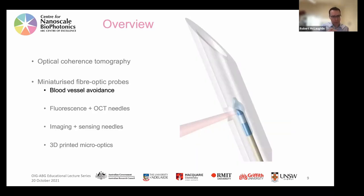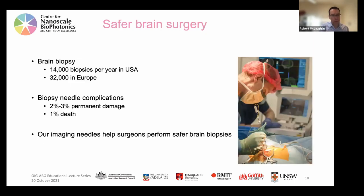That's a bit of an overview of OCT, a bit of how we make our small probes. Now I want to unpick that and show some of the details there, but do that by going through a couple of examples. One of the applications that we've worked on is how we can incorporate these small probes for helping in brain surgery. The particular application we've got here is brain biopsy. So if you have a nasty growth in your head, one of the things the surgeons may choose to do is to put a large biopsy needle in there to take a tissue sample to understand exactly what it is that's growing there.